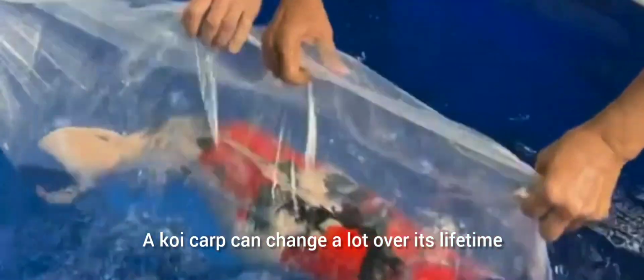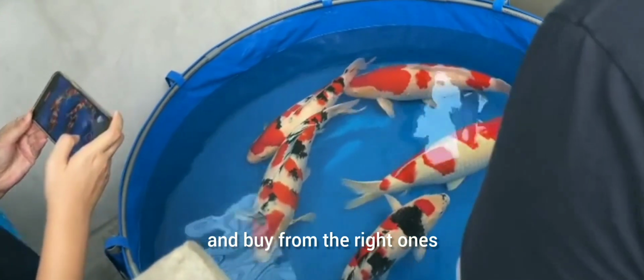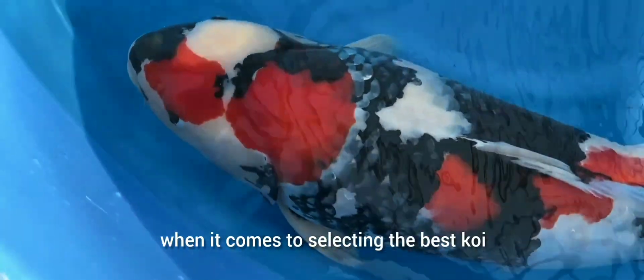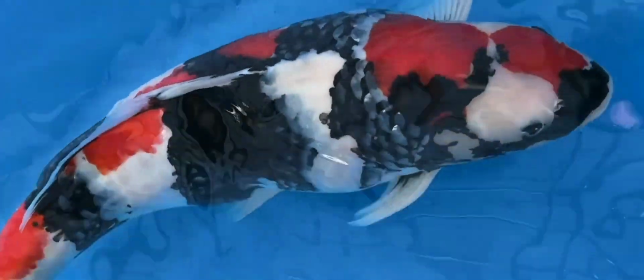The final thing to consider when judging the quality of a koi, especially a young koi, is the breeder. A koi carp can change a lot over its lifetime, and if you are buying young fish, the only way to ensure that you will end up with a good quality adult fish is to know the breeders and buy from the right ones. The breeders have the most knowledge and experience when it comes to selecting the best koi, and they will only import young koi if they know that the fish will be of the best quality.